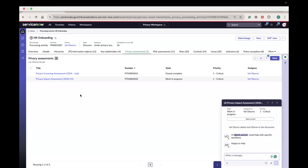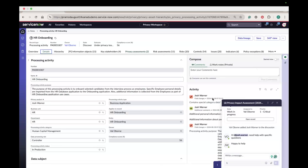Now, all these conversations as we talk also get recorded in the activity stream so that we can refer to these discussions, so that it is tracked in the overall record in the context of that particular assessment itself. So that's a quick preview of the Discuss functionality that we just released, which will help you collaborate with your business as a privacy team to get these questions resolved quickly.